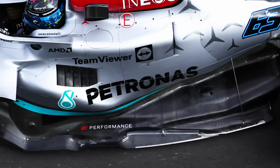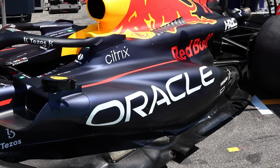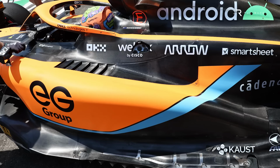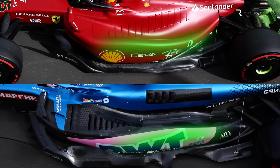But while designs are gradually converging around a couple of different approaches, there's still a long way to go for the top teams in optimising their sidepod shape. McLaren has also raised the outer corner of the sidepod. This is similar to what Ferrari and Alpine have done and aims to reduce the amount of airflow spilling over the outer corner of the sidepod and into the Coke bottle.